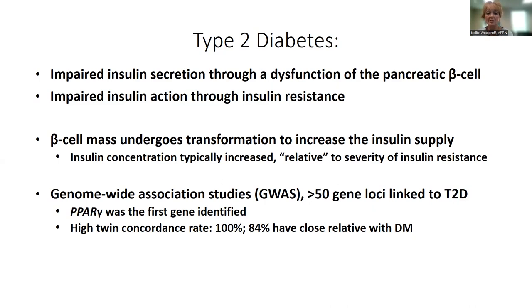In genome-wide association studies, they have shown over 50 gene loci linked to type 2 diabetes, and I can remember hearing about the first one identified, which is the PPARG gene. Also, what's very important to realize when you're looking at pathophysiology and type 2 diabetes is that it has a high genetic inheritance pattern and a high twin concordance rate. And I can verify that in our pediatric population, our type 2 diabetes patients, almost everyone will have a first degree relative that has type 2 or has had a history of gestational diabetes.